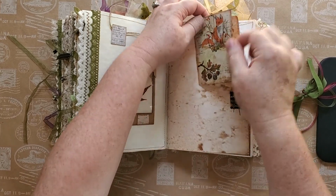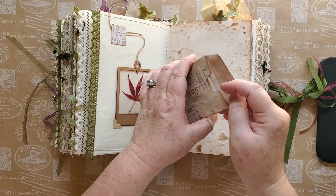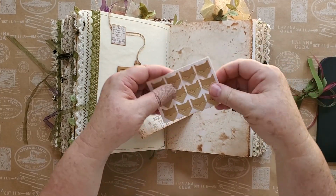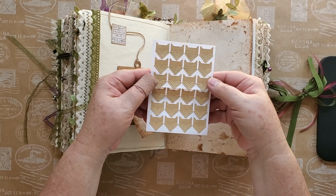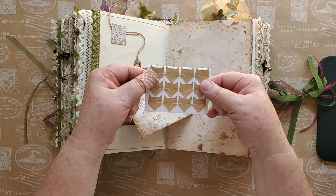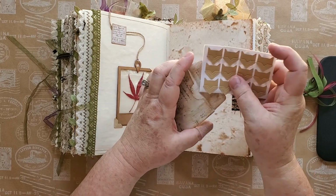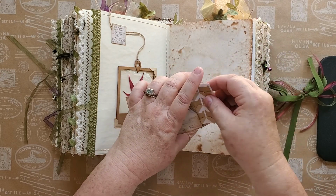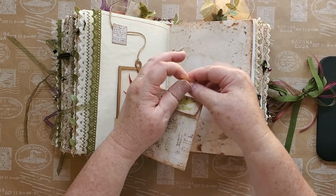And that's a sweet little envelope. Oh, look what she gave me. I haven't seen these yet. She gave me some. Yay. Oh, I'm going to use these. Oh, this is wonderful. Thank you, Jane. I should keep those out, shouldn't I? Gorgeous, gorgeous, gorgeous.